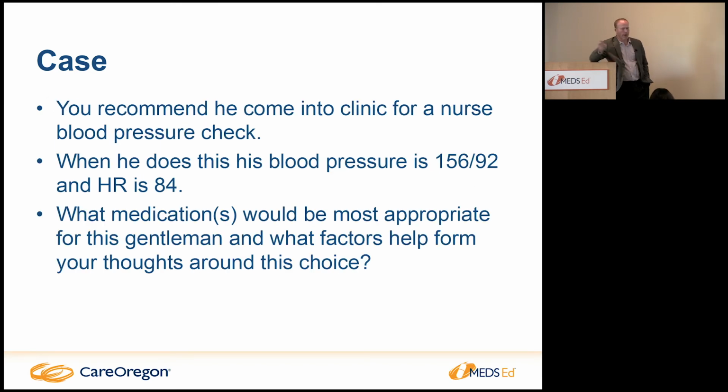So you are out there, you find out about this guy, you give him a call, and say your blood pressure's high, you really should come in and get your blood pressure checked so we can follow up on this. So he comes in, his blood pressure is 156/92, heart rate 84. What medications would be most appropriate for this gentleman? What are those factors that we talked about here that are going to help you make that choice?